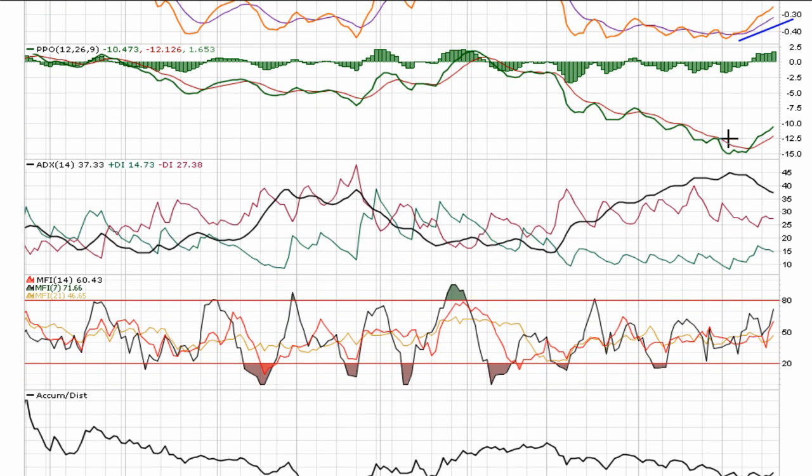A bit of a PPO ADX pinch. We do see that the trend is losing some strength right now. This is still a pretty neutral position because you can see this negative DI looks like it's trying to actually curl back upward. But again, it's in a position right now where I'd expect this chart to try and make a stronger move one way or the other.